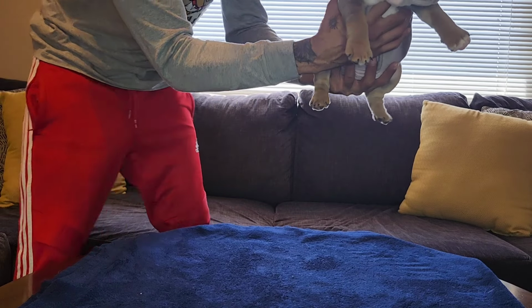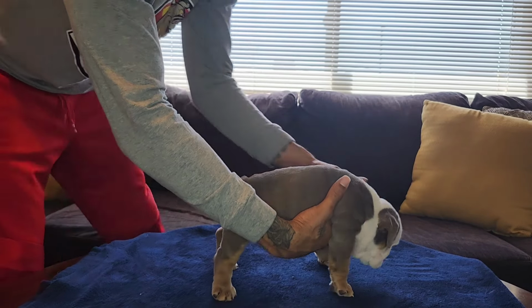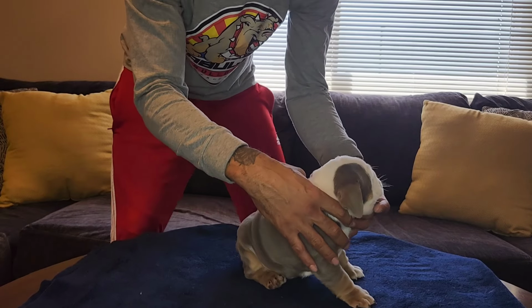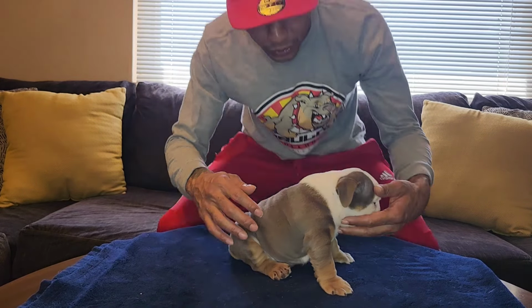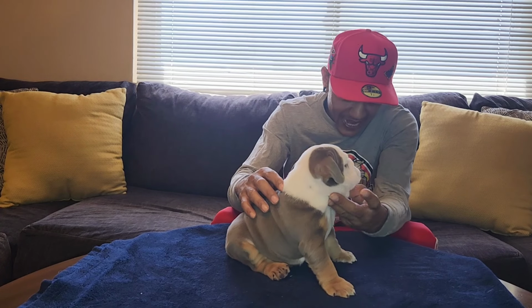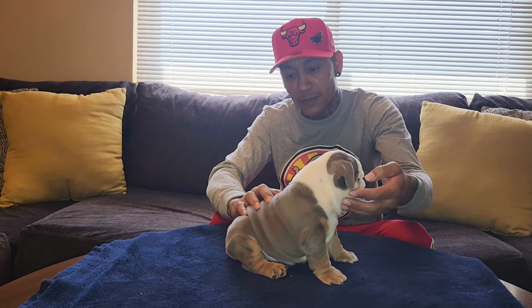But look how beautiful this girl is. Look at that girl, man. She's so little. Look at her. Short back. Just overall a beautiful, beautiful mini English Bulldog, man. And like I said, she is off of the Shira times Maui litter as well.